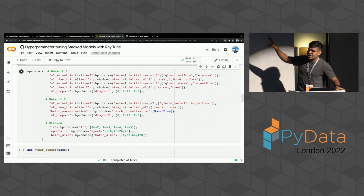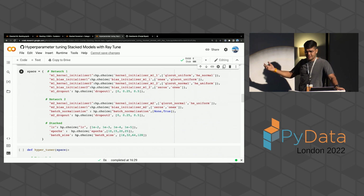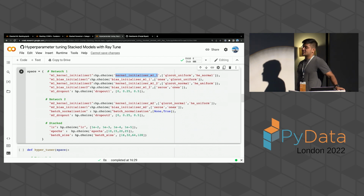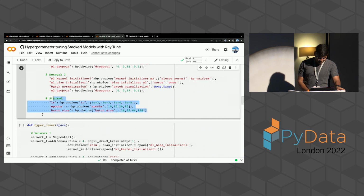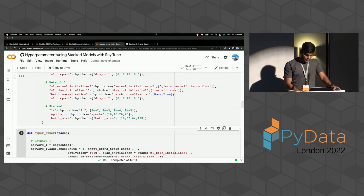So I can actually design different hyperparameters, and these designs can also happen at a model level, at a layer level as well. For example, if you want to initialize biases and weights for every individual layer, you can do that. You can see that in the example. The only thing that you will have to remember is these names should be unique. Otherwise, they'll be used as a duplicate label. It actually works like a named tuple, so it cannot have a similar name for multiple aspects of it. I've added dropout. I've also added a batch normalization tuner, which is going to tell me if a batch normalization layer is useful or not. And finally, for the stacked model, I have the learning rate, the epochs, and the batch size, right? So this is my design space.